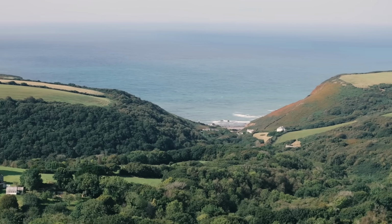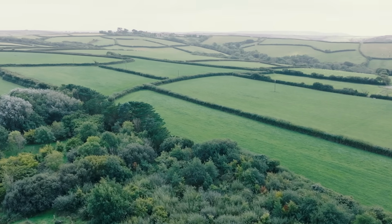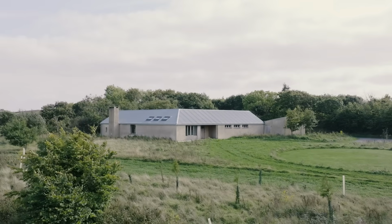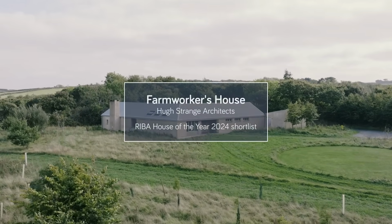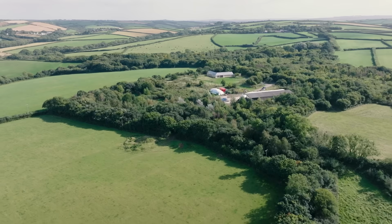Because of the winds that come in off the Atlantic, there's a real changeableness to the climate and not always hospitable environment to live in. And the house has a certain kind of sheltering quality in response to that. The house is situated in Cornwall on the North Atlantic coast. The house is actually in the top corner of a field that's dedicated to livestock.